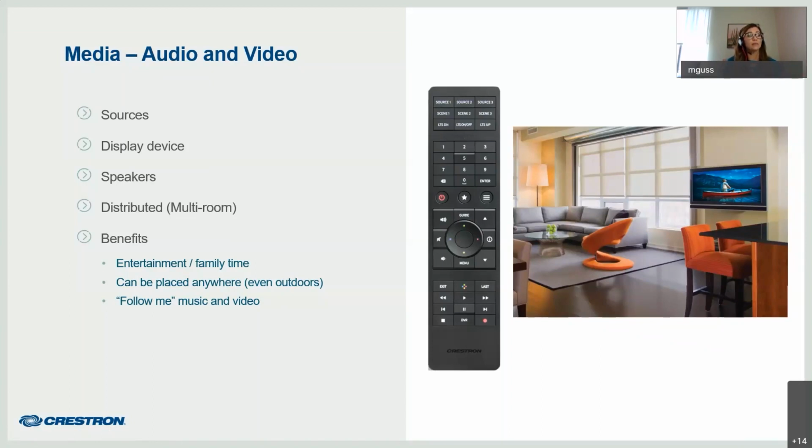Audio and video can be distributed to multiple rooms or areas from a single source. So you can choose wherever you want to listen to that music. For example, if you want to stream your Sonos station of your choice, your Sonos favorite, you can select that source in any room, and then with distributed audio, you can actually route that source to speakers in the kitchen or outdoors by the pool, which is really a great thing for entertaining. Clients love it for that reason.